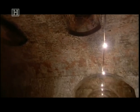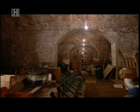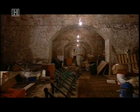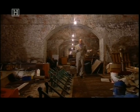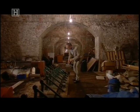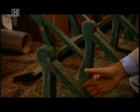And here's another bit of underground Bristol few people get to see. The amazing vaulted cellars that Brunel built under his Bristol terminus. A place used to store coal for his locomotives. There were stables here for the horses that brought people and goods to and from the station. In fact, down here on the floor are the original hooks that horse saddles had been hung on.